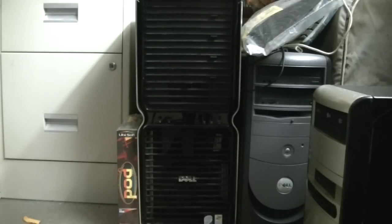Just to recap, this is a computer that was given to me by my aunt this past summer. This was her main daily driver computer from when she bought it new in January of 2008 until she finally upgraded in August of 2011. So she got about 3.5 years out of it, I believe, and it served her very, very well.